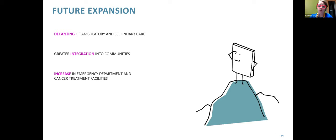We've seen an increase in emergency departments and cancer treatment facilities. The older the population gets, the more cancer patients we see. That's just the reality of it right now until we cure it. And then emergency departments, we just need them.